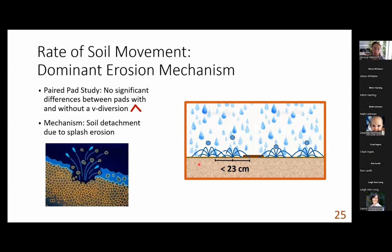This gets back to that paired pad study. We'll do a little segue here, sorry. There are no significant differences between pads that had that V diversion that was put upslope. And so from that information, it tells us that soil detachment is due primarily to splash erosion. So those pads are just measuring what's going on upland in the field and not necessarily what might be running off from the prairie strip. And so that's an important piece of information so that we can see what's going on upland, and how different farming practices are affecting the stability of soils.